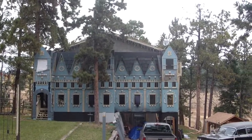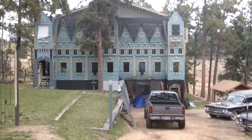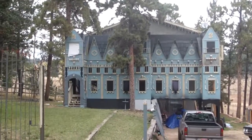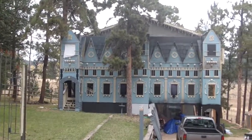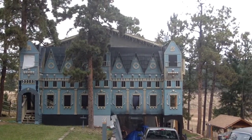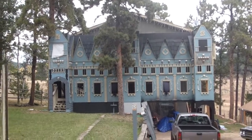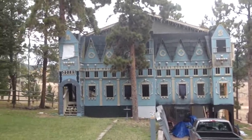Construction for the facade is done, finally. It took, I don't know, a couple weeks more than I thought. Had a couple of snows here and there, didn't want to melt off, but there it is, it's all done. I got a couple of small things to do.